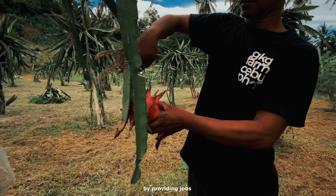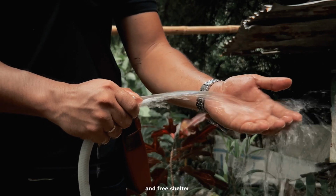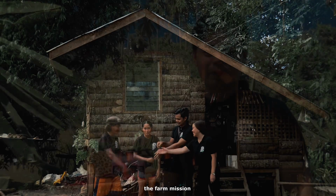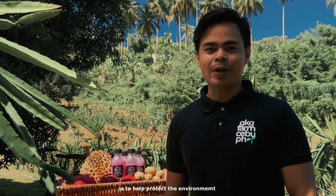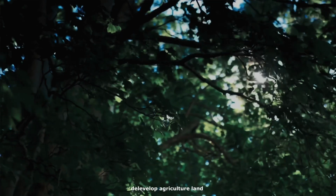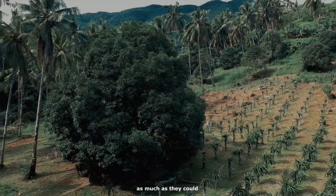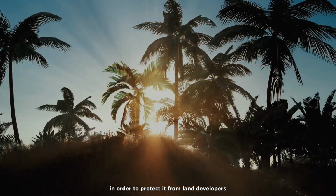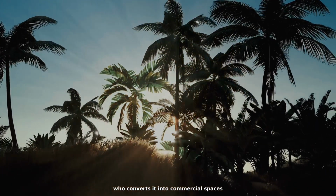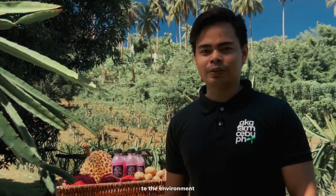Hello there! Did you know that there's a farm in Carmen, Cebu whose aim is to help the farmers by providing jobs, free electricity, free water supply, and free shelter? The farm's mission is to help protect the environment from destruction by planting more trees, develop agricultural lands using organic protocol, and by buying the adjacent lands as much as they could in order to protect it from land developers who convert it into commercial spaces, which creates permanent damage to the environment.